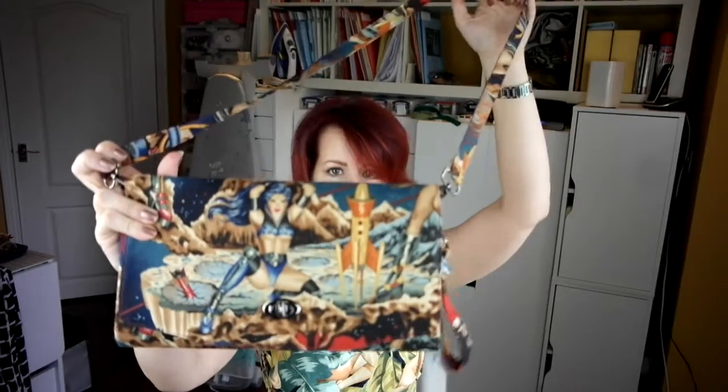I also made the classics, but a friend of mine wanted a present for her sister who carries around everything including the kitchen sink, so she wanted a bigger one, and it's ended up looking really cool. It's kind of like a proper bag rather than a purse. The inside is exactly the same.